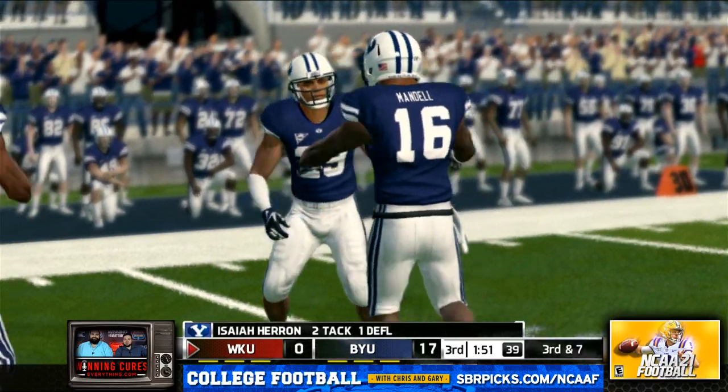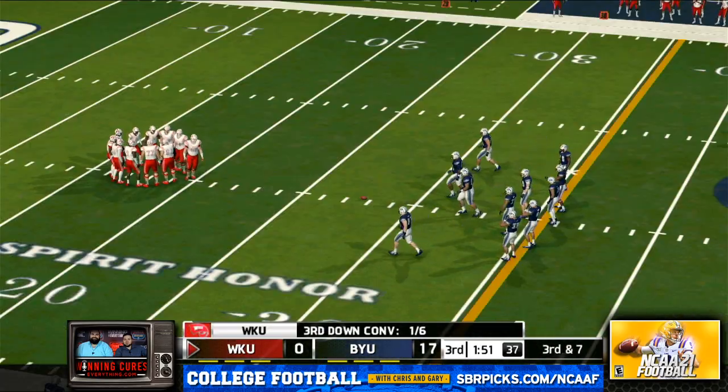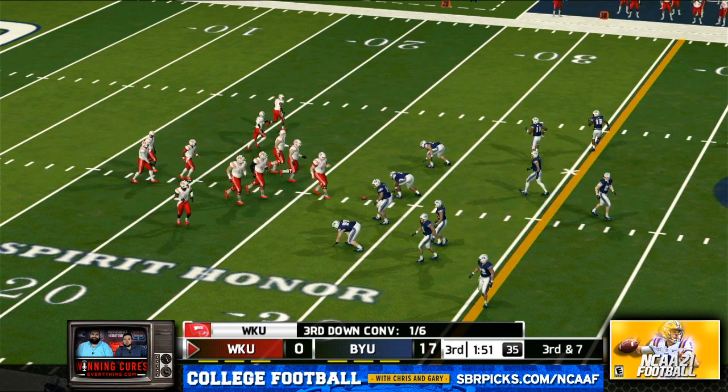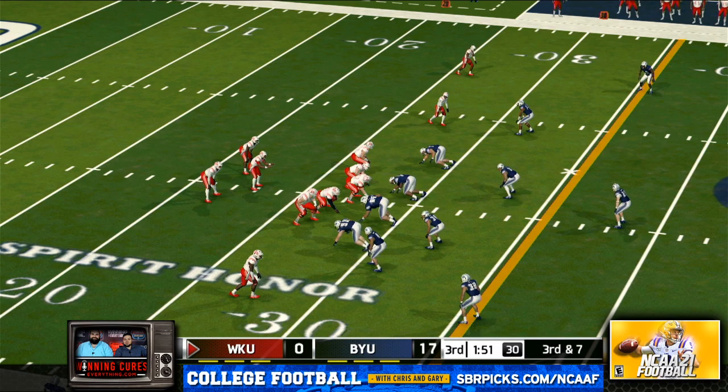Throw, incomplete pass. You know, he had his receiver open. He just put too much on that football. He's got to find a little bit more touch next time. It's third down and 7 to go. Ball in the 28.